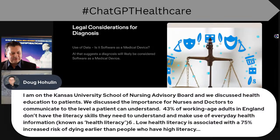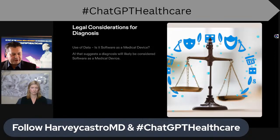As we discuss health education patient, we discussed the importance of nurses and doctors to communicate to the level of patients can understand. Only 43% of the working age adults in England don't have the literacy skills. Okay, so basically, I think Amy talked to me about this question. So Amy, this would be a great segue to talk about what, on the ethics side, what do you think about that? He mentions in the study, some people don't have the literacy rate to be able to use ChatGPT and the ethics involved with that.